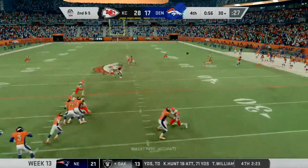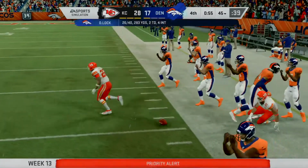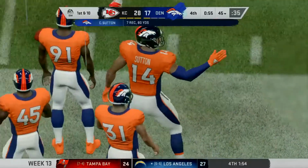They go back to the air here after the INT on the last drive. And a quick throw here, that's complete. And he'll get this from the 25 to the 30 for a pickup of 5. Looking to throw again on second down. Lock throwing the out route and complete. That's Sutton. And he's going to be out up around the 45-yard line.